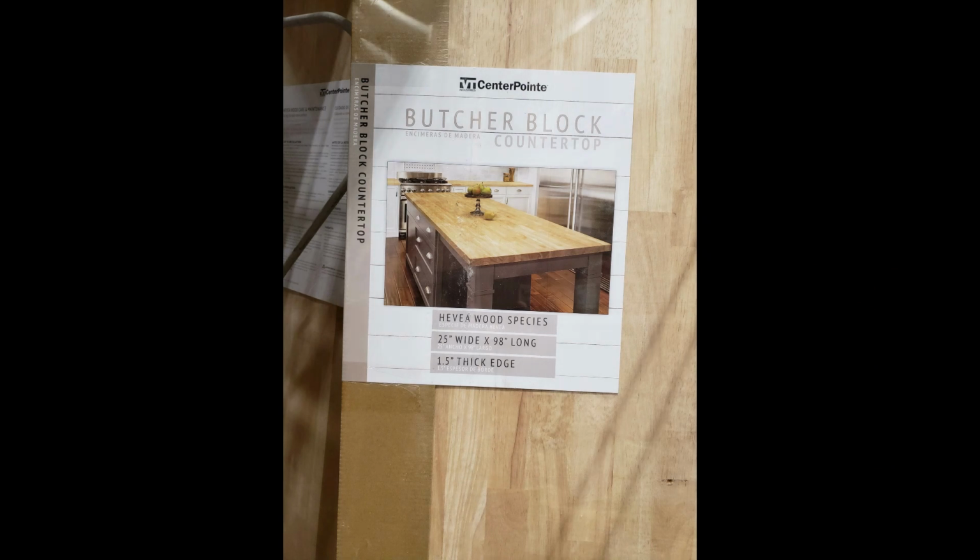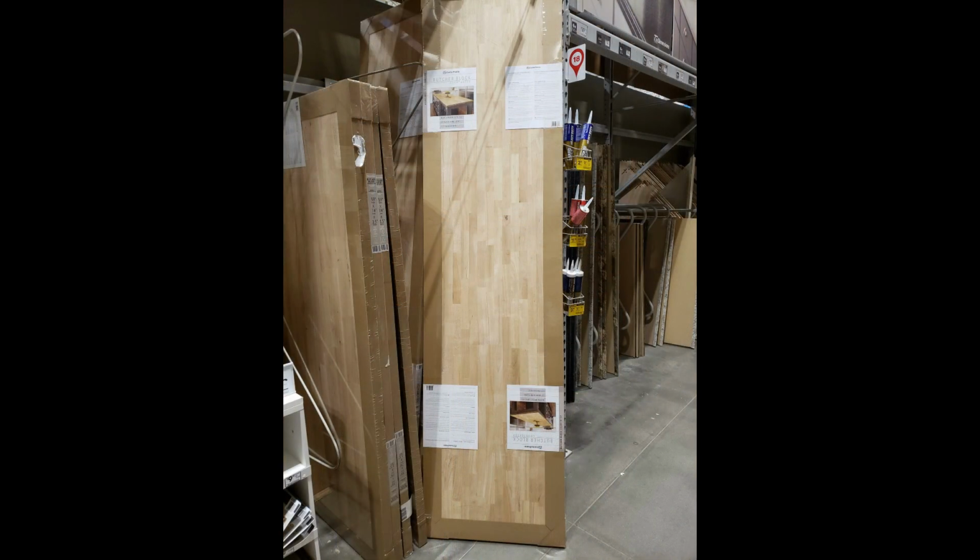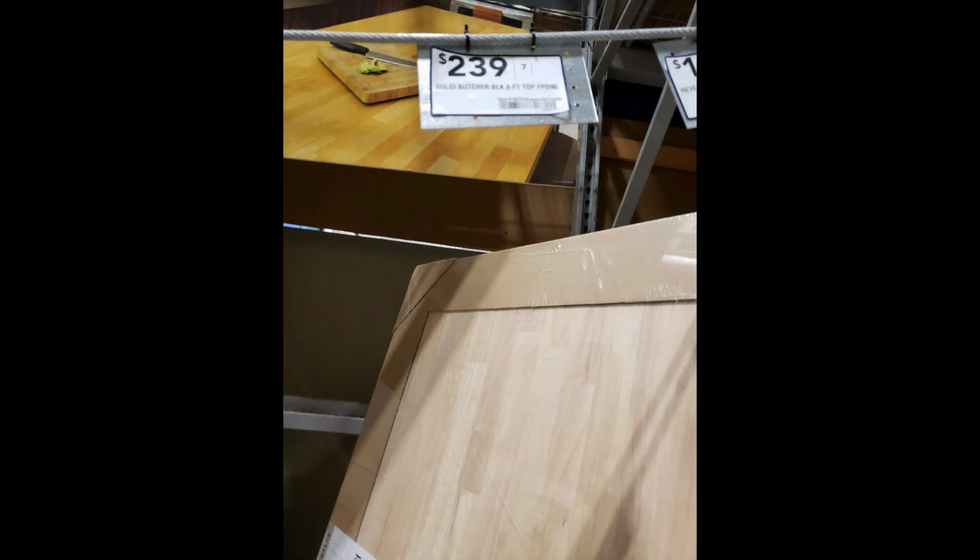And so we went to Lowe's and checked out their butcher block, and we ended up getting our piece of butcher block there. We got the longest piece that they have, and you can see the price right here. It's $239 for that slab that we got.